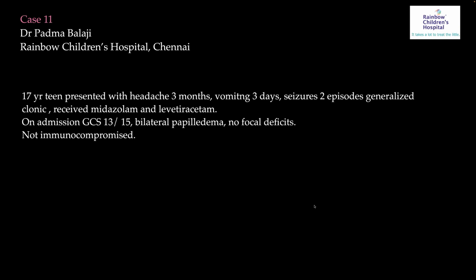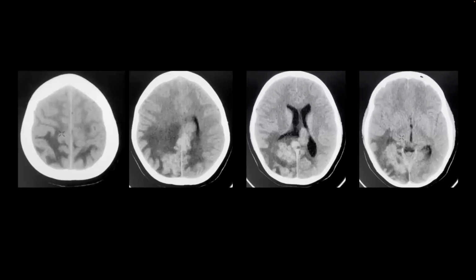She was a well-built child, and on probing, there was some history of a low-grade fever, which was not documented, but no other systemic manifestations. She had come in with a CT, and after the CT, she was started on anti-edema measures, and then the MRI was done. So I think we can show the CT. Yeah, this is a non-contrast CT. This is taken from the video, so apologies for the slightly blurred images.